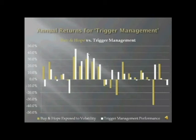The weakness of the strategy is, of course, it does well in trending markets. It does not do well in clustering. And in '94, we clustered, gave some money back to the strategy. And this year, 2010, we're clustering. We're giving a little bit of money back to the strategy.